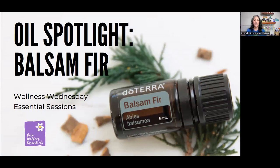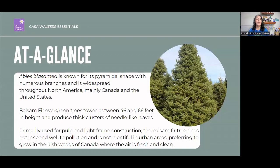All right, so balsam fir. It's really a beautiful oil. This is a 5 ml bottle, only because of the way that it is distilled, and it's still considered, even though it grows in abundance in Canada, it's still harvested primarily by farmers, plantations, people that have balsam fir as their number one source of income.